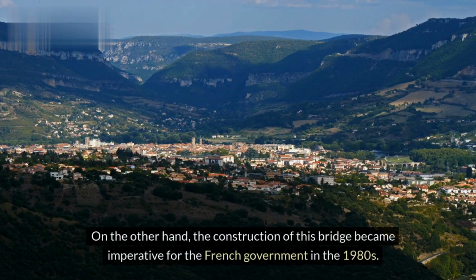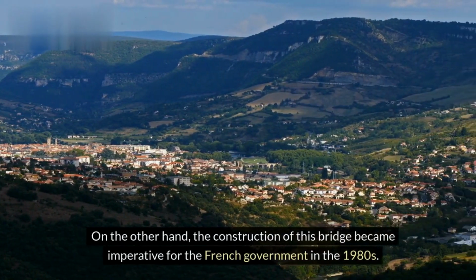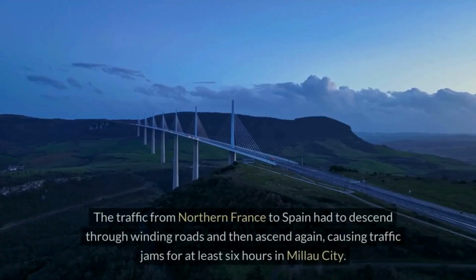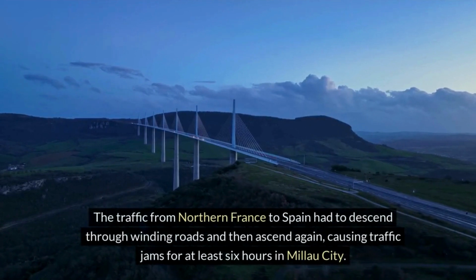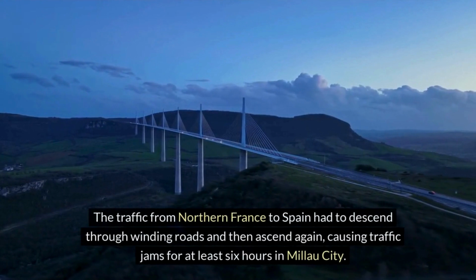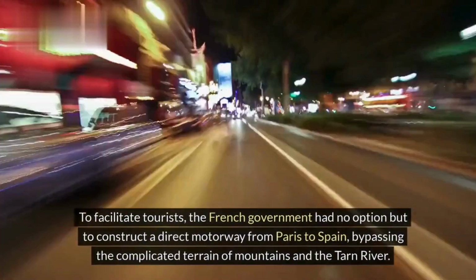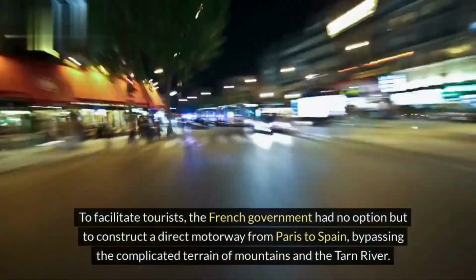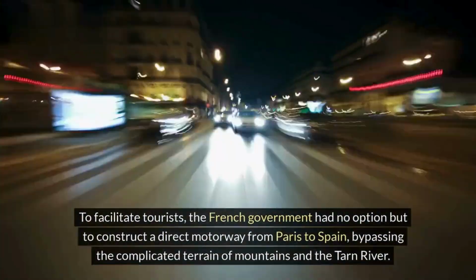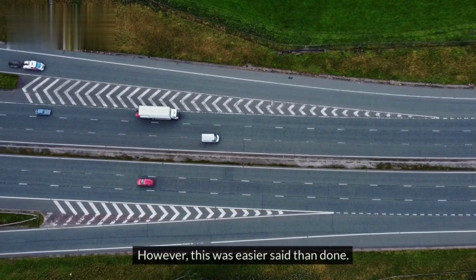On the other hand, the construction of this bridge became imperative for the French government in the 1980s. The traffic from northern France to Spain had to descend through winding roads and then ascend again, causing traffic jams for at least 6 hours in Millau City. To facilitate tourists, the French government had no option but to construct a direct motorway from Paris to Spain, bypassing the complicated terrain of mountains and the Tarn River. However, this was easier said than done.